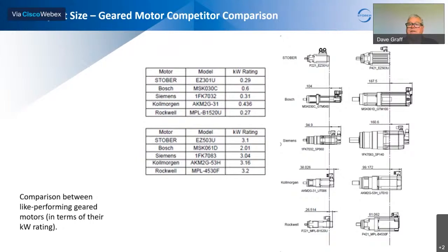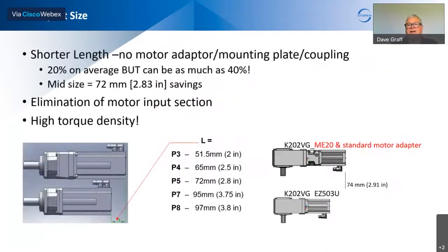So when I started looking at a comparison of sizes, you see Rockwell MPLs on the bottom there, and STOBER's on the top, and then there are other manufacturers in the middle, just for relative size understanding. You start to see we are taking 20-25% away from the package. Again, not needed for every application, but there are those that really have a space constraint. On average, we're 20% less. Sometimes it's as much as 40% savings. And again, we're showing STOBER motors on these two units just to show the difference, but in either case, that same amount of change is prevalent across the product lines.